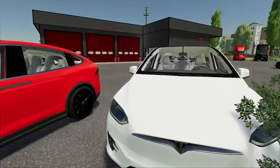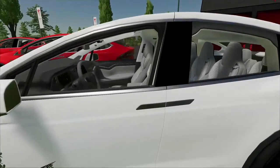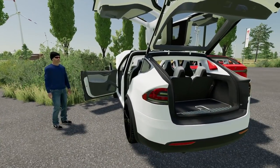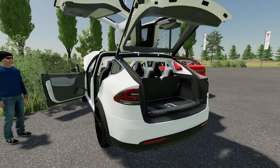And, yeah, so we can take a look in one if you want. Let me pop open all the doors. There we go. Leather seats. What do you think? I like it. Yeah, 7 seats. You can get your whole family in there. No problem.